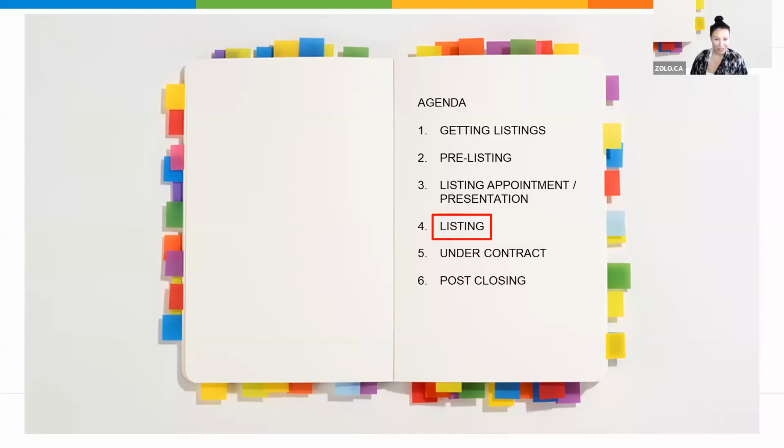Then, of course, we have the listing appointment. What do you bring with you? What do you talk about? How do you pull comparables? How do you share them with your sellers? And then, of course, what do you do once you get the yes? Once you get that listing agreement signed, what is it that you do from there? That's really what we're going to focus on today.